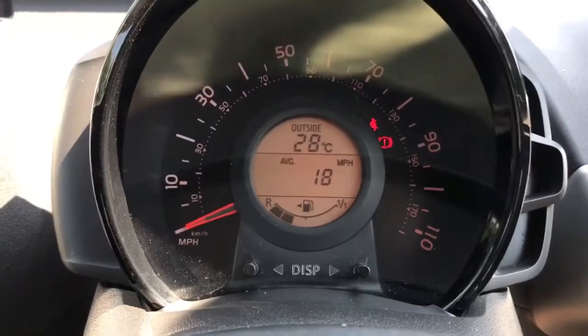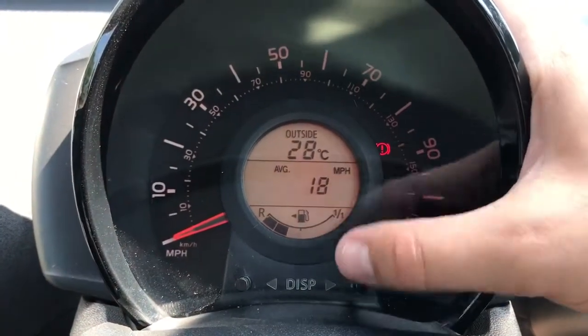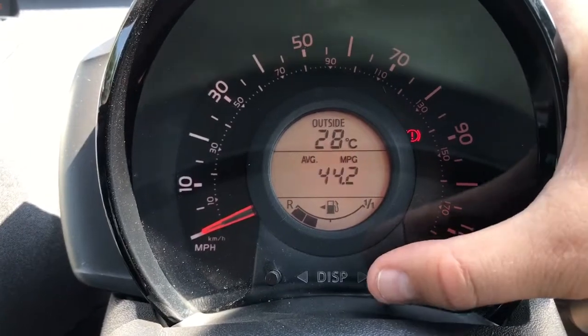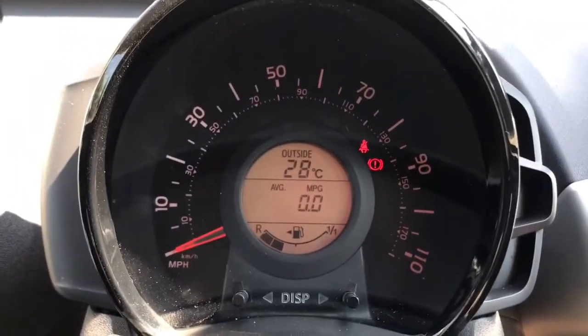Okay, so now that we're inside the car, the first thing we need to do is reset the trip computer. So there's a button just here. First of all, I'm going to reset the average speed, which you see up there, because that will have a bearing on the fuel economy. And then we're going to reset the average miles per gallon. We'll take the car for a drive now and see how it gets on.